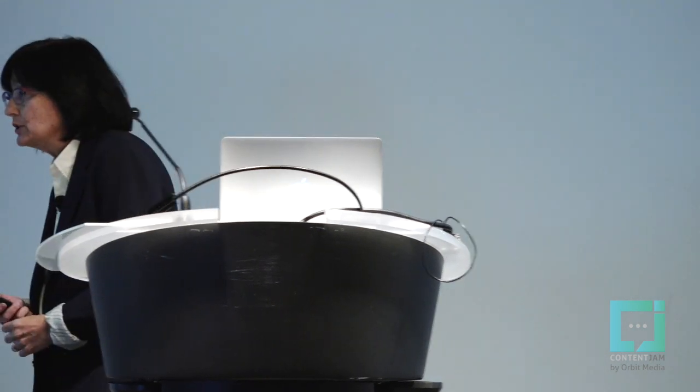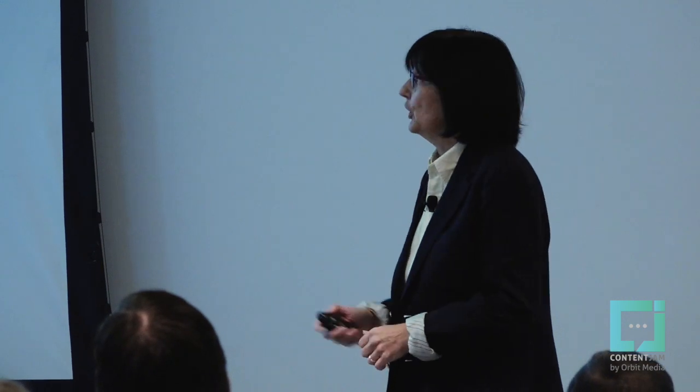Right, L is for loss aversion. And if anyone caught Tim's class a couple of sessions ago, you got a little bit of an education in loss aversion. But basically, what social scientists have found is people are twice as motivated to avoid the pain of loss as we are to achieve the pleasure of gain. We're twice as motivated to avoid the pain of loss as we are to achieve the pleasure of gain.